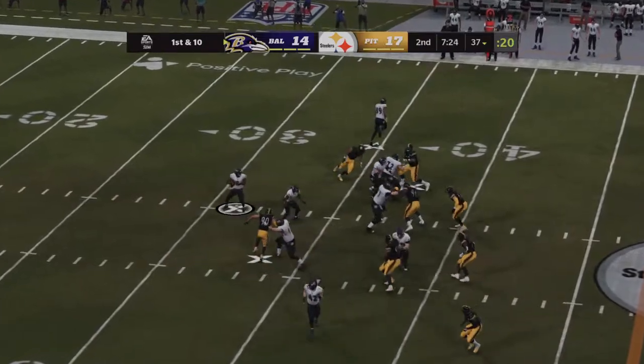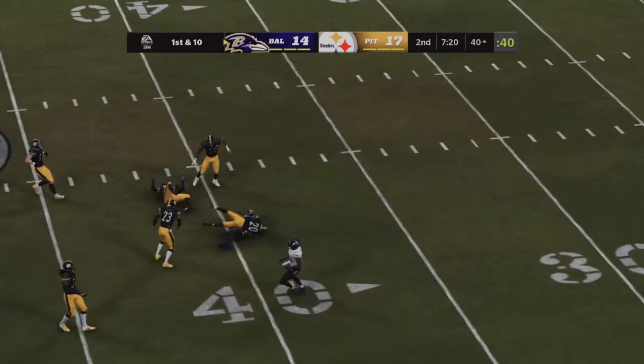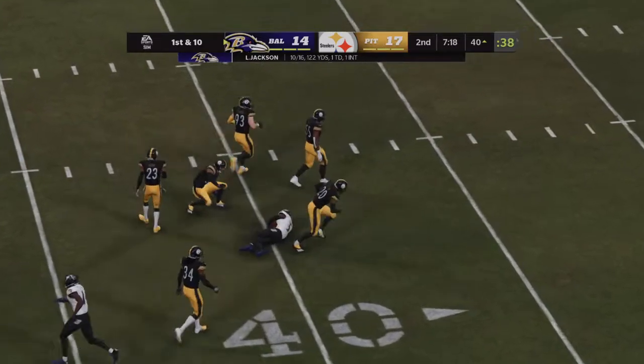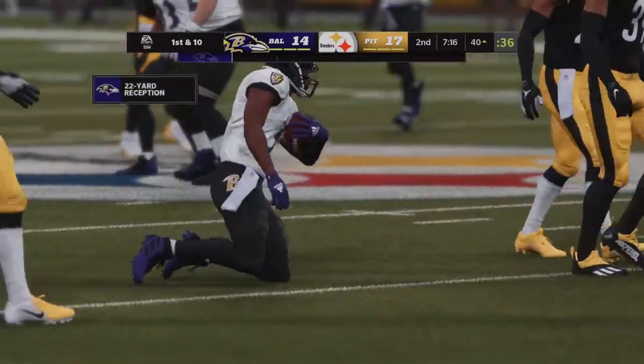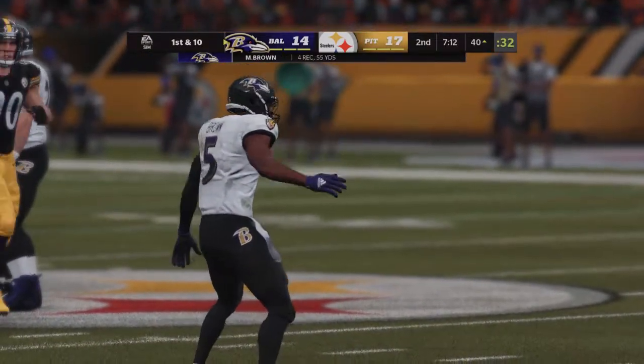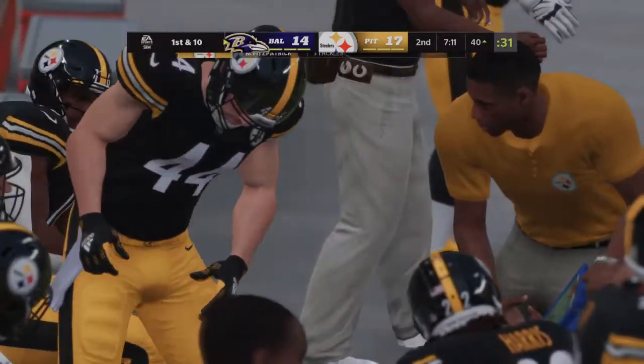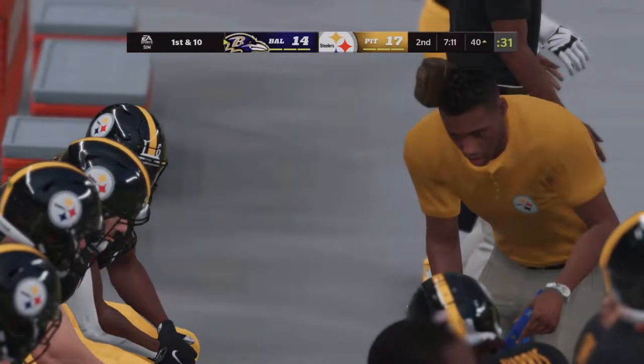They go play action with Jackson. And this is caught. It's Brown. And they've got it well across midfield, down to the 40 before it's all said and done. Good strong throw and catch right there. And so far in this game, the alleys have been open for them to get completions, and they're taking advantage of it.